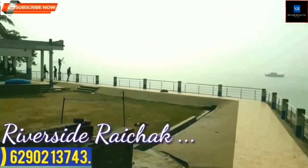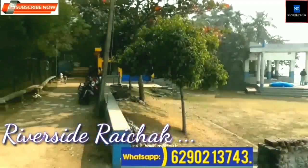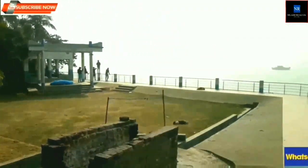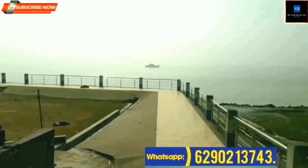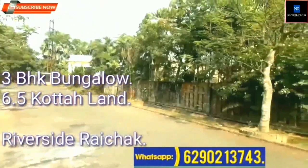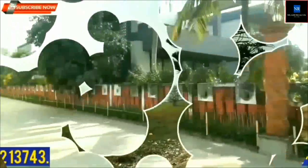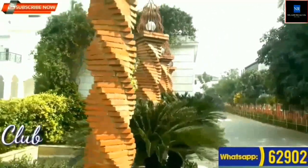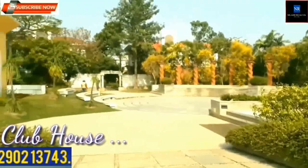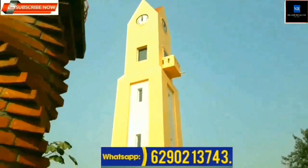With clean air flowing from Riverside, a 3 BHK bungalow on a 6.5 Kottah plot is available at Raichak Riverside with a gated community. The property is on a 25 feet road, Raichak Riverside.